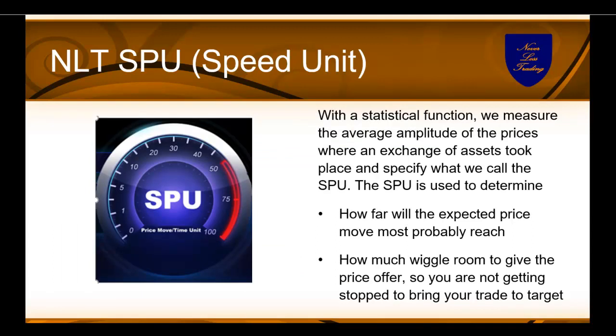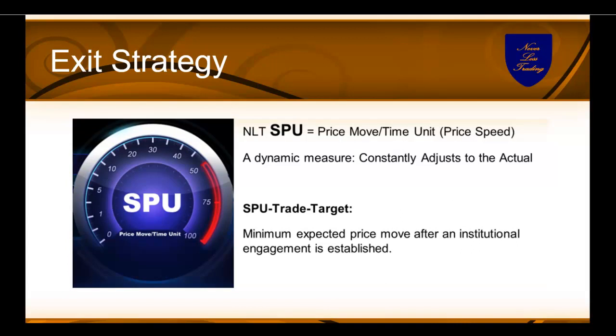I already referenced SPU, or speed unit, as a key statistical function with which we specify how far a price move shall reach and also where to place the stop. I want to give you a couple more insights on that. The SPU is based on the statistical volatility of the price move of the underlying asset. It can be a future, a forex pair, a stock, an option. There's always an idea in the SPU: if there is a price move that's confirmed, how far shall it reach so that you can get out before counteractions occur. You most likely experienced that if you're too greedy, you stay in too long, then you make less money than getting out when it matters.